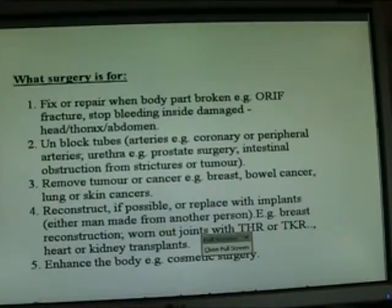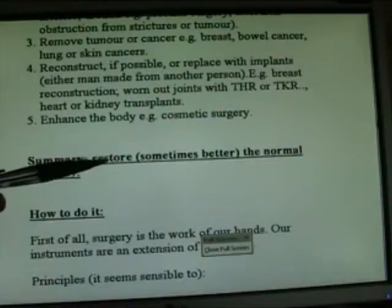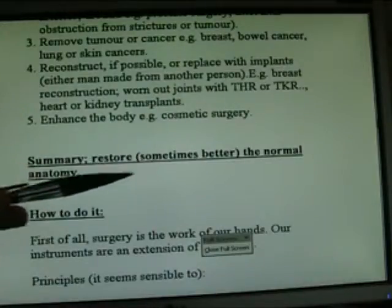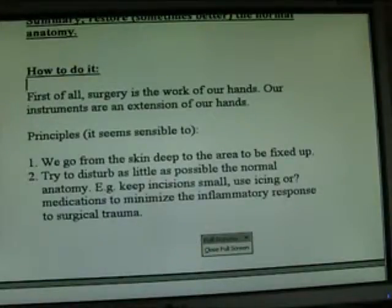And the last thing is the cosmetic surgeons, well, they're seeking to enhance the body. So when you think about it, surgery is all about restoring, sometimes bettering, the normal anatomy. It's as simple as that. Now, how do we go about doing this? First of all, realize and remember, surgery is the work of our hands. Our instruments are an extension of our hands. And we need to keep developing instruments and refining them.